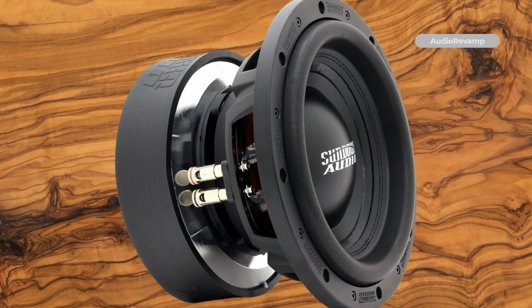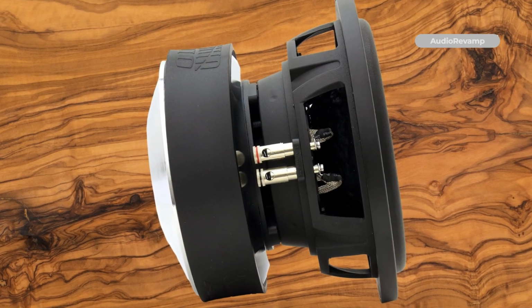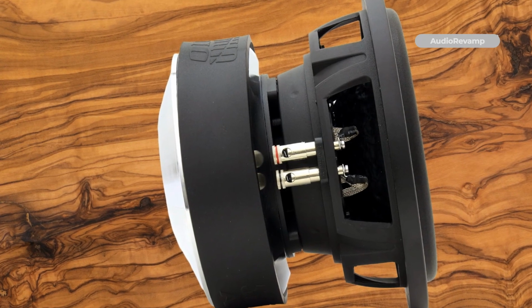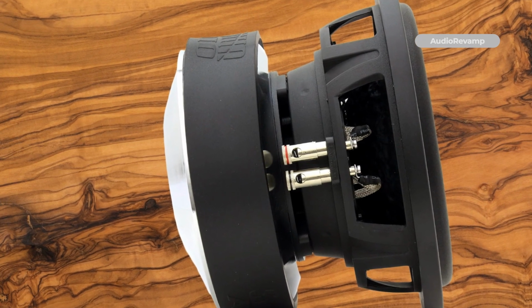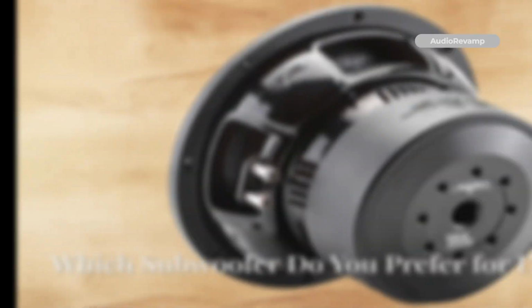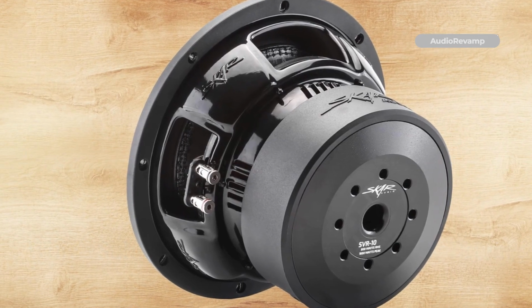rolling soundstage. The only minor con is that it takes up a bit more space and needs the right amp to unleash its full potential. But for the level of bass and build quality it delivers, it's the clear number one choice and totally worth it. And that wraps up our countdown of the top 5 best subwoofers for daily driving.